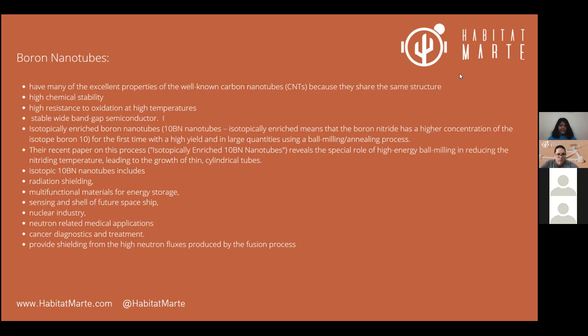They can help in multifunctional materials for energy storage, in sensing and shell of the future of spaceship, in nuclear industry, neutron-related medical applications, cancer diagnostics and treatment, and they provide shielding from the high neutron fluxes produced by the fusion process. So many uses. And we can continue research on them and try to synthesize them in the labs to take a better step towards sustainability.